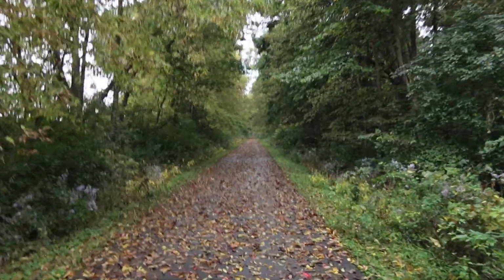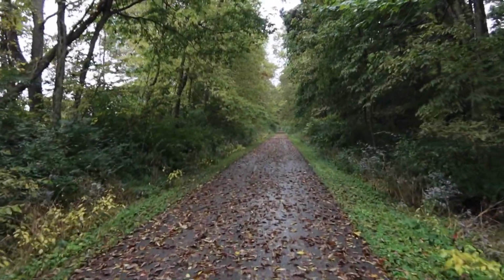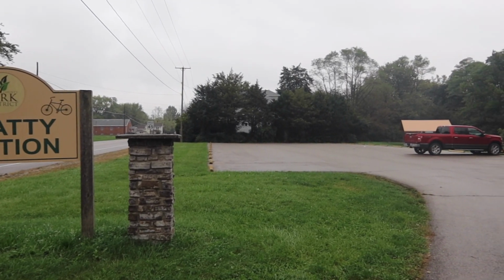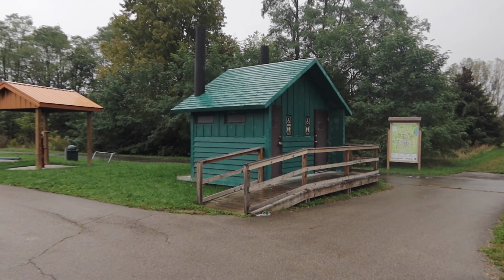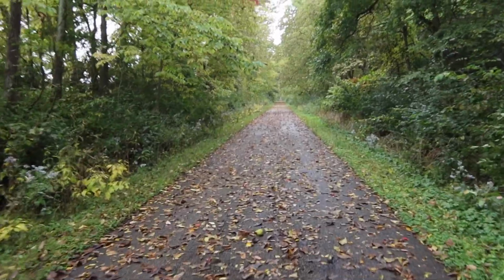So today I am on the Little Miami Scenic Trail, picking up where I left off south of Springfield. I actually parked in the Beatty Station trailhead parking area where they have a nice little shelter area to get out of the weather and bathrooms. So it was the perfect place to leave my truck and start hiking south towards Caesar Creek. So that is my plan today.